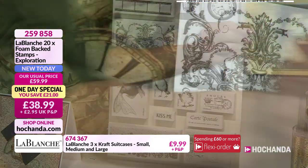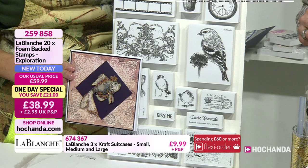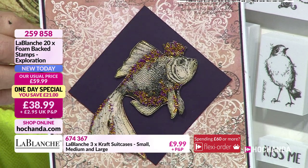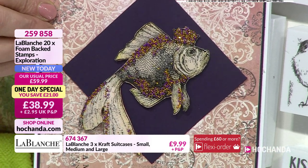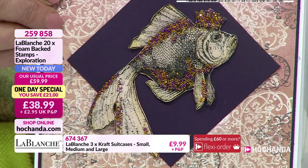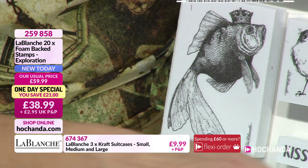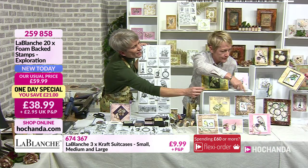Now, if you like that fish, you're getting the fish as well included in there. Fabulous design on these. You can do a lot of things with these fish. You see here, it's only stamped. We colored it a little bit, and with glossy accent on top on the micro pearls. Or you cover this fish. We have one sample more, this one.